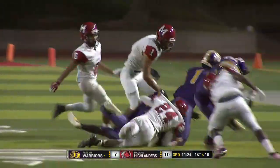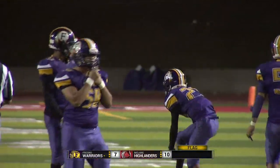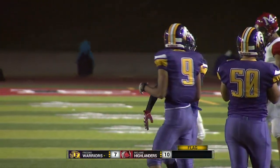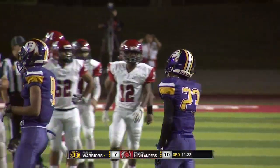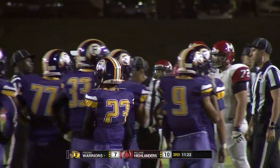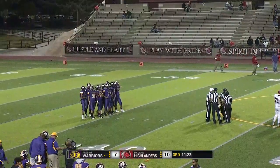And this is Julian Lopez. That's a face mask. Indeed, a face mask. Number 23, Julian Lopez, the ball carrier. Penalty on the play. And Cameron Brown hobbles off injured to the Fresno High bench. Hopefully we just have a cramp there. Officials meeting at the 43-yard line as we await the penalty call.